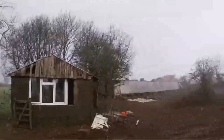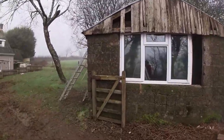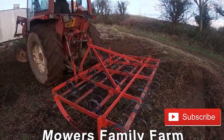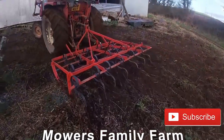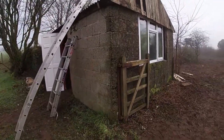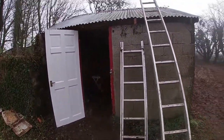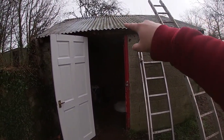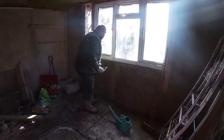So, ta-da! This is what I call the outbuilding in the back garden. So what Dad's done is, first of all, put a door on it, lovely stuff. On the edges of these sheets here on the roof, where they were overhanging, a lot of them are rotten, so he's just cut his way through.